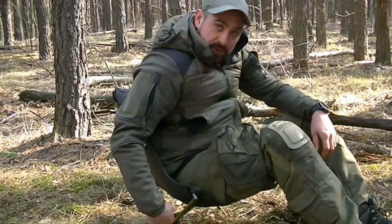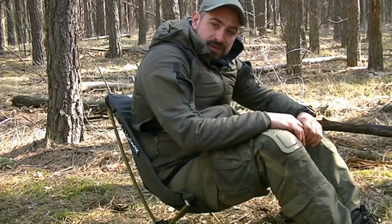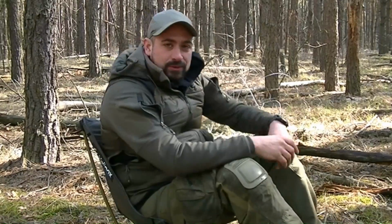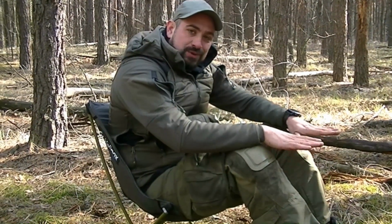So what I've done is I've just spray painted it with some camo paint, so it's not so shiny, and more, I guess, stealth. But yeah, it's pretty comfortable, pretty stable. If it's on wet ground, it'll probably sink a little bit, so you want to prop it up on some wood if you can. But all in all, good little camp chair, weighs close to nothing.